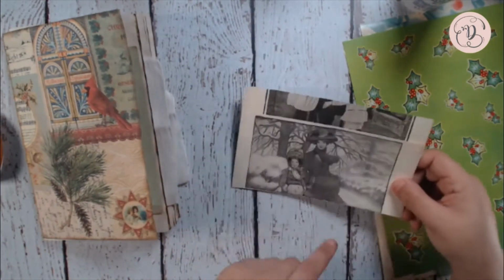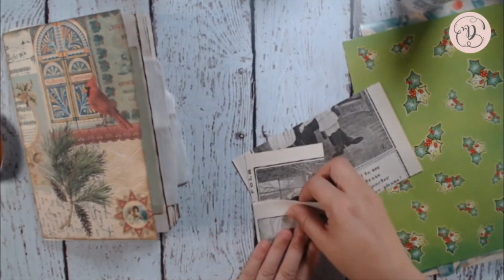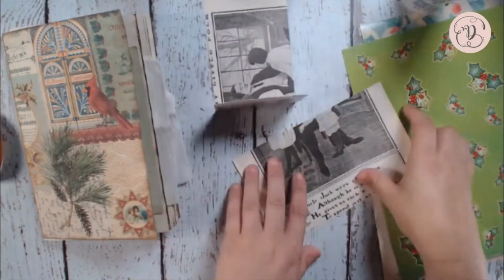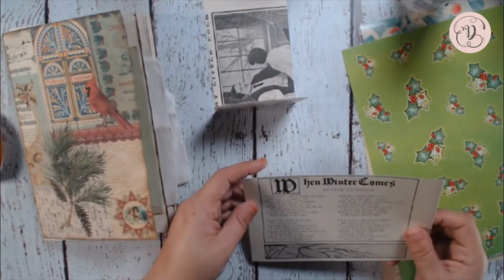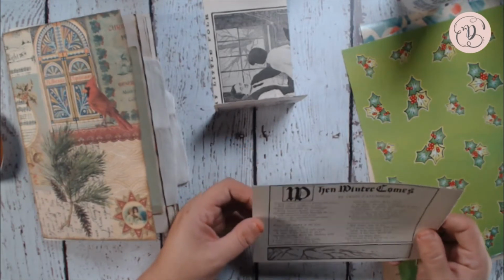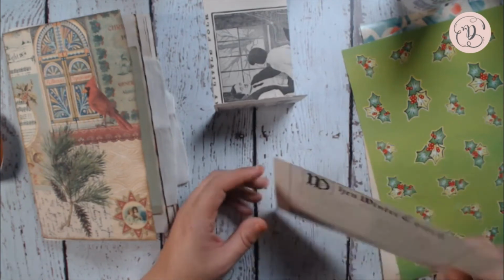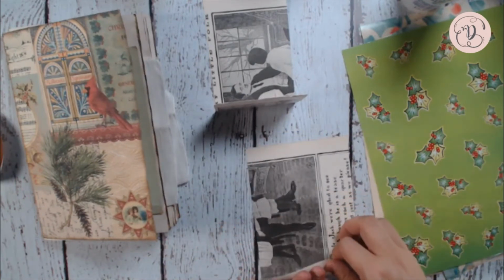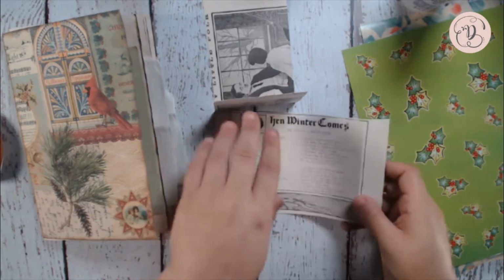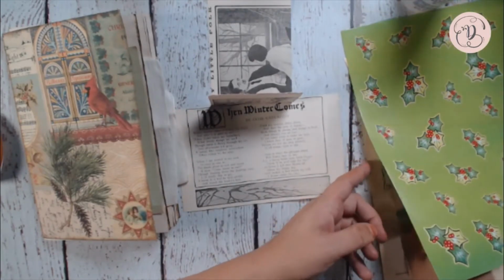Sorry, I was thinking here, I don't want to divide. This is going to be divided right about in the middle. So I think we're going to fold her right over here because I want to make sure that I keep her in the picture. And then this is called When Winter Comes. And I actually think I'm going to try this in here, and I'm going to link something up to the other side of that. So we will see what we do here in a minute.